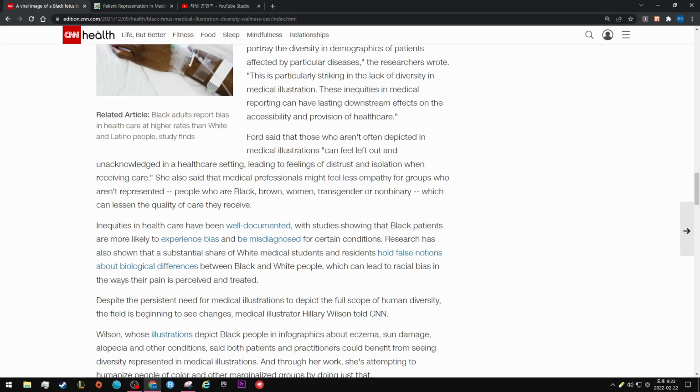Ford said that those who aren't often depicted in medical illustration can feel left out and unacknowledged in the healthcare setting, leading to feelings of distrust and isolation when receiving care. She also said that medical professionals might still lack empathy for groups who aren't represented, people who are Black, brown, women, gender non-conforming, or non-binary, which can lessen the quality of care they receive.